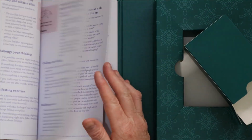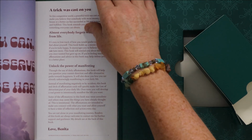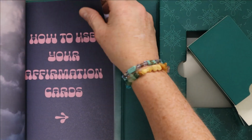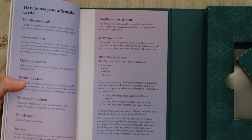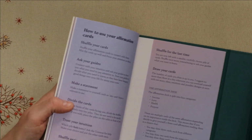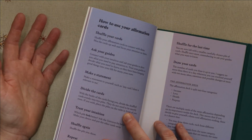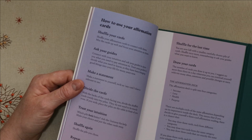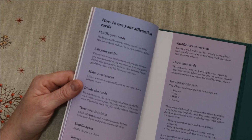It states here in here, which I think is quite interesting. So it's based on the law of attraction. And what happens is that how to use your affirmation cards. So what we do is I'll move this over so that you can see it while I'm reading it. So what you do is you shuffle the cards so you can connect with them, ask your guides, connect with your intuition, ask your guides to show you what you need to pay attention to, trust your guides to decide what you need to know, as they have been bringing good things into your life for many years. Make a statement to yourself such as, any card I draw is relevant to me.